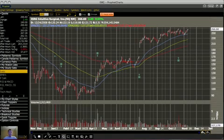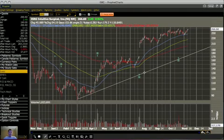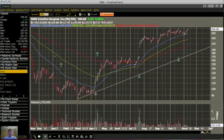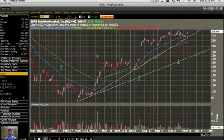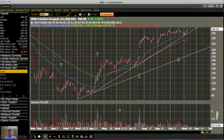ISRG is the next pick. This one's not quite as fluid of an uptrend. You can see here it started with that initial uptrend with the move that started back in early March, March 2nd approximately, and then that pushed into a more accelerated uptrend.